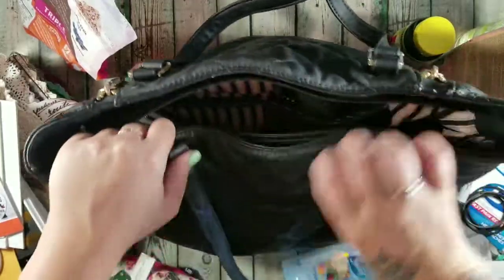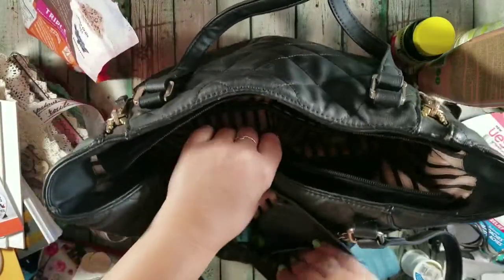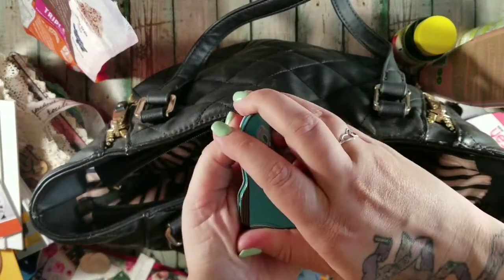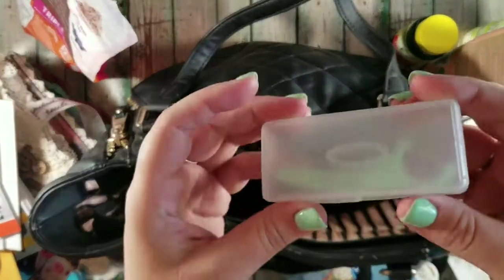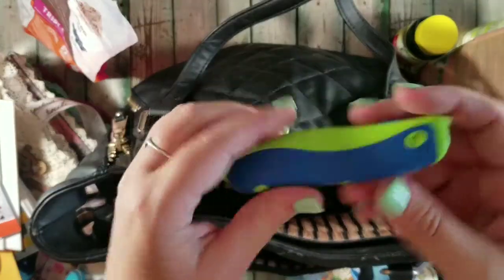And there's one more pocket on the side. This is my secret pocket. And for all of us ladies, I got some breath mints in here in the shape of a boot. Always got to have a good breath mint. Some dental floss toothpicks. A toothbrush, and some toothpaste.